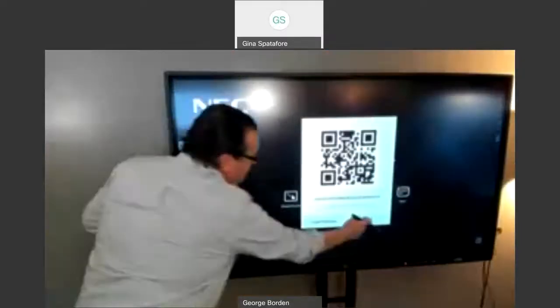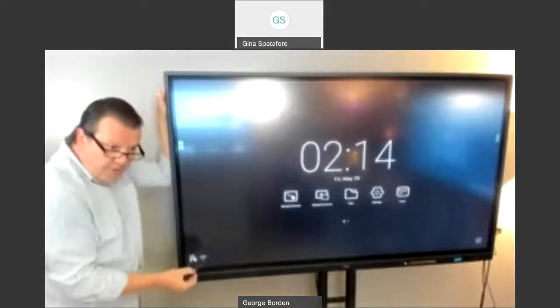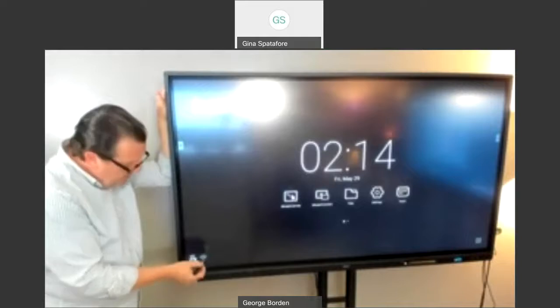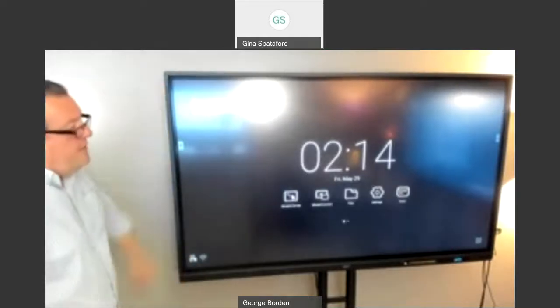A couple other things about it is that you have network notification icons. Down here, if you had a tethered Ethernet connection for your network, it would show a signal here. I have a wireless dongle on mine, so the Wi-Fi connection is being shown there.